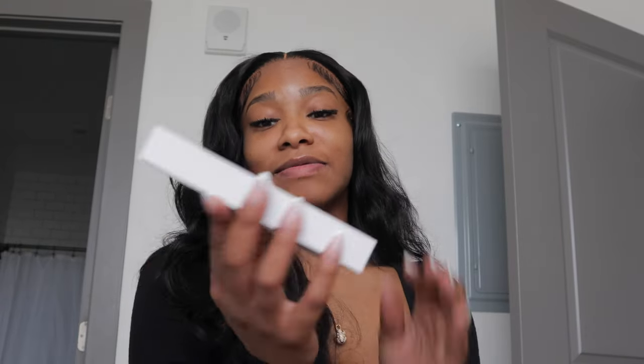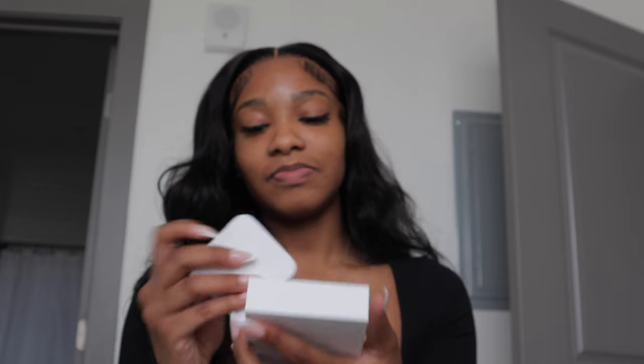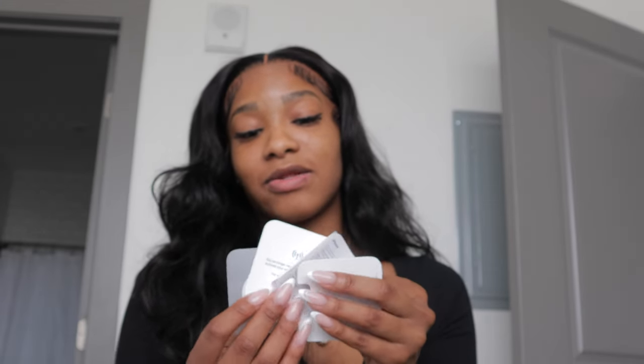This is the case that it comes in. I got 256. 128 is trash. I had to delete my text messages all the time. It comes with just the cord and some Apple stickers, y'all, and no SIM at all in the new 15.